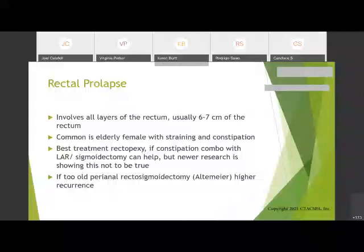So any difference? Delorme, traditionally you do for a mucosal prolapse. If you have a partial mucosal prolapse, a Delorme is a good idea. Versus if you have a full prolapse, you want to do the resection. So that would be the Altemeier.